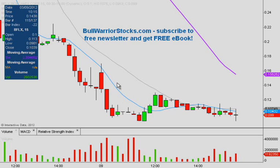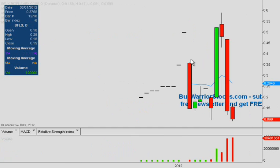So here we are looking at BFLX. This chart has been pretty brutal. Real quick before we even get started, let's pull up the daily chart. You can see that if you're able to get down, purchase shares right around here, it could have made a nice trade, but you had to be quick.